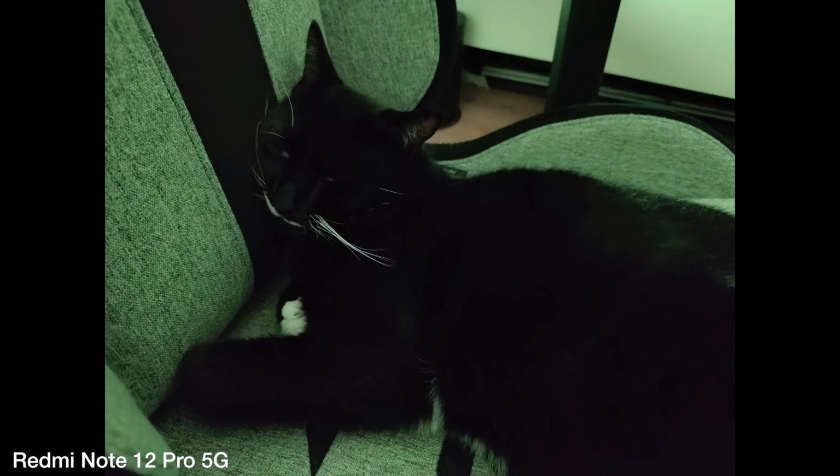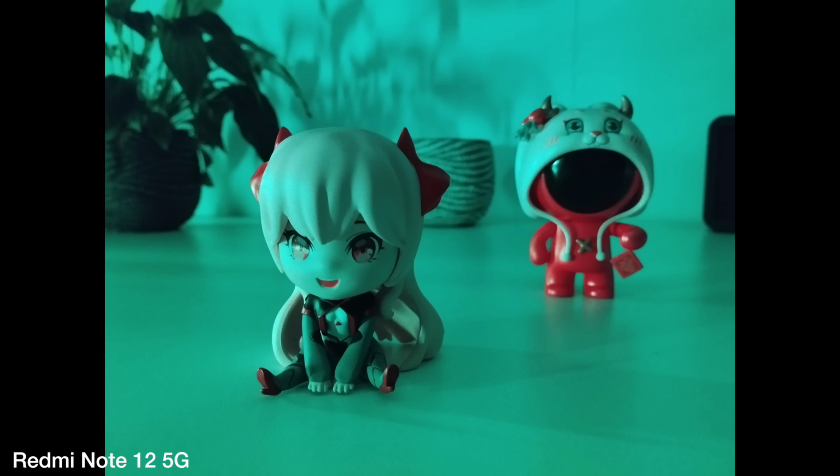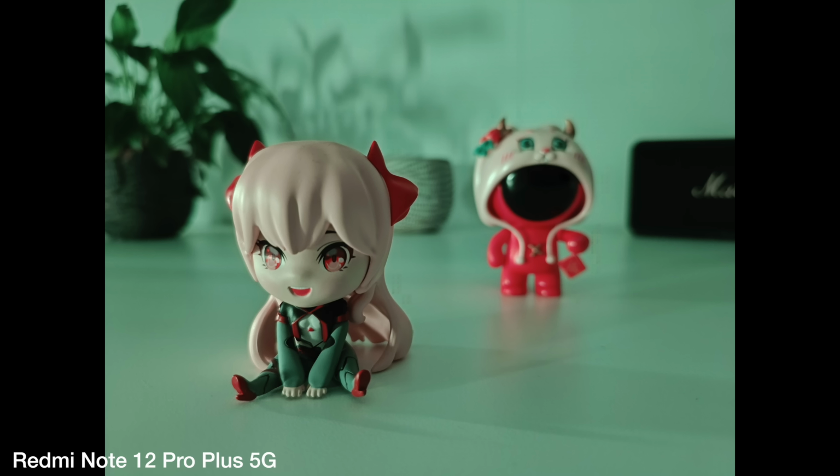That pixel binning technology really brightens up your snaps even when the light is in scarce supply, so you get impressive levels of detail and tonal accuracy. So if you do find yourself out on the town a lot in the evenings, you'll definitely want to consider that Pro Plus. And of course the fact you've got the image stabilization on the Pro and the Pro Plus really helps out with those low light shots as well.